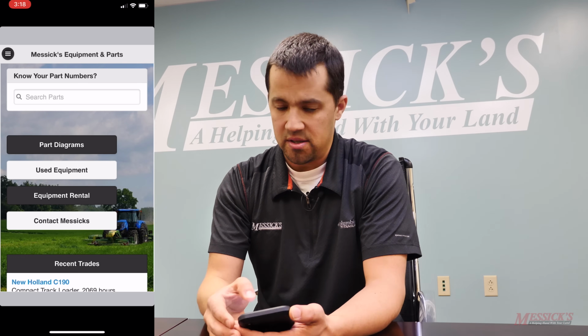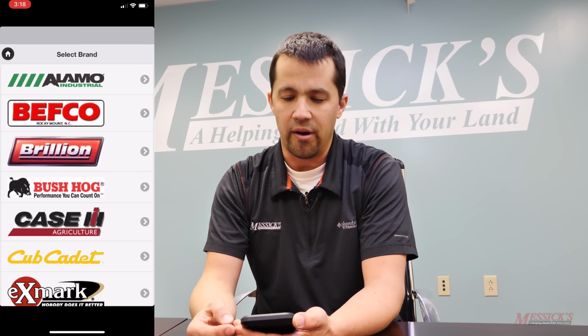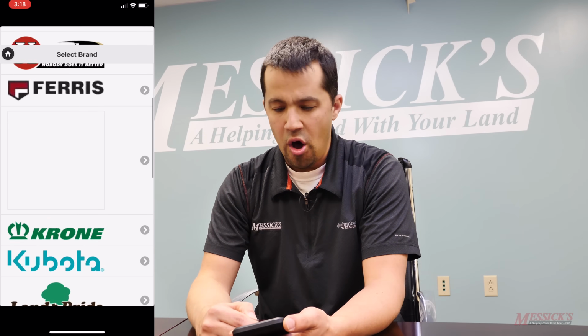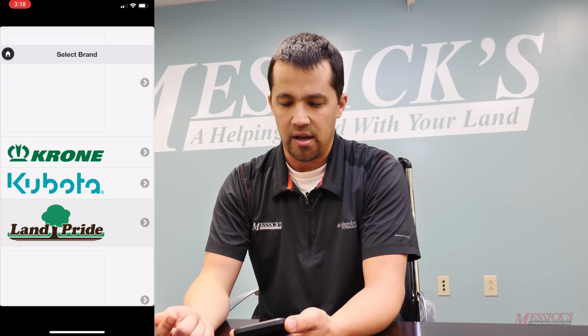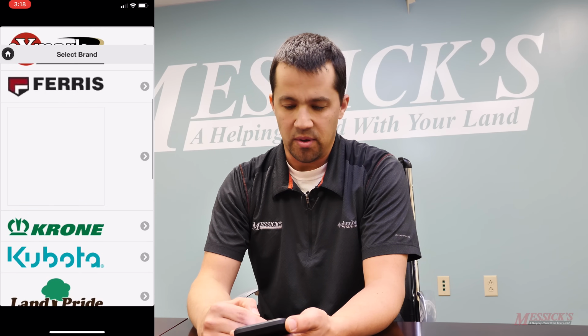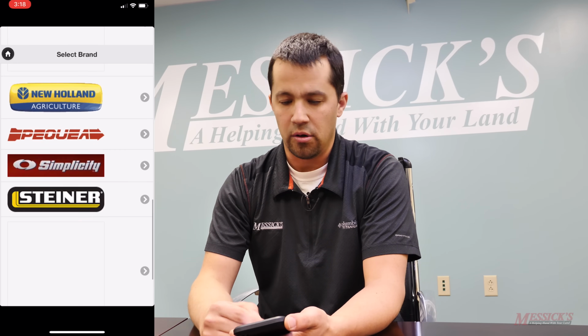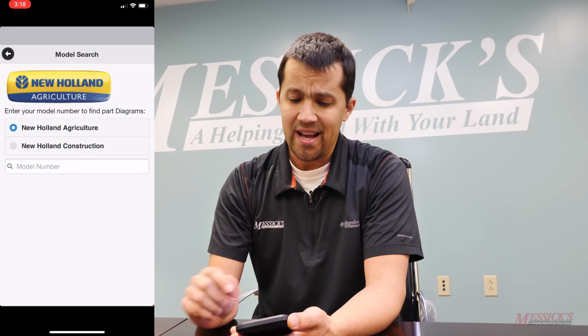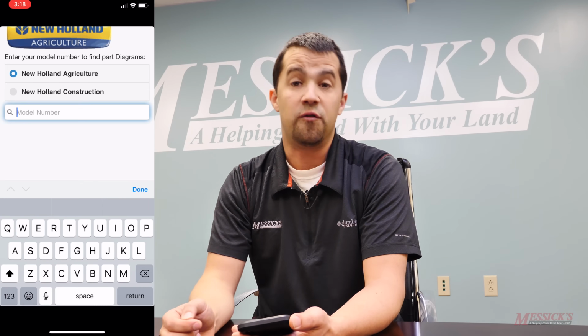The most value in this for guys is typically in the parts diagrams. If you choose parts diagrams, it takes you to a screen where you can select the brand: Alamo, Befco, Brilliant, down through all the different brands listed on our website. Find the brand you're looking for parts catalogs for and click on their logo. The next screen gives you an option to search for your model number.